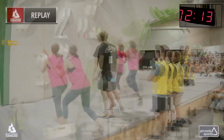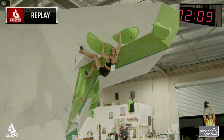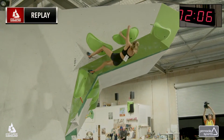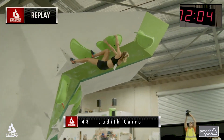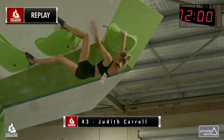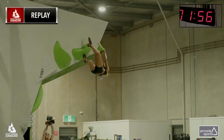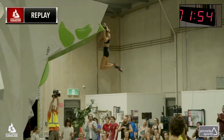Two minutes remaining. Well, Zach made a call on that one, and that was the heartbreaker right at the end. One more move, and he would have made it. But we're seeing Judith there, quick work of that last top without breaking a sweat. Well done, Judith. I think she'll be on the podium. Down to 150. Great for her.